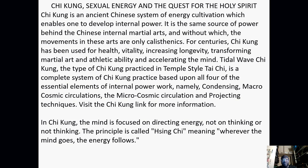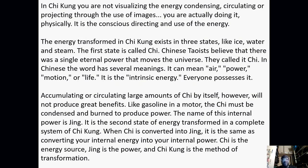Right? That's Sin Qi. That's what you want to be able to move the energy. So in Qigong, we're not visualizing, per se, the energy condensing, circulating through the use of images. You're actually doing it physically. So you're breathing in and you're moving that energy to a particular location, you're doing that physically. And your mind, your brain, particularly produces a chemical that corresponds with that movement of energy. It's conscious directing in the use of that energy.